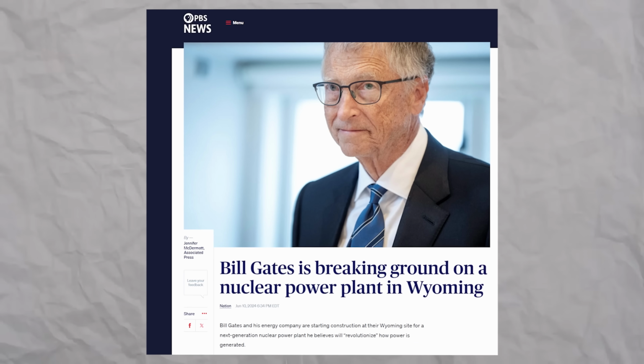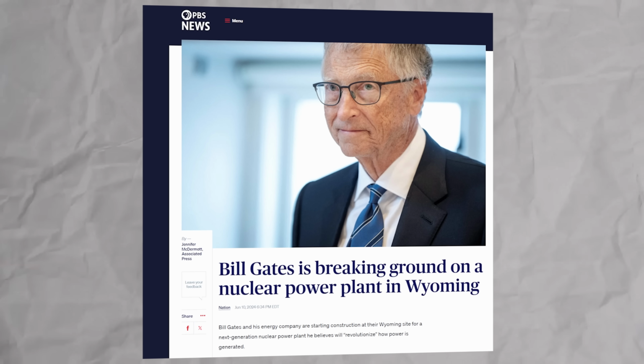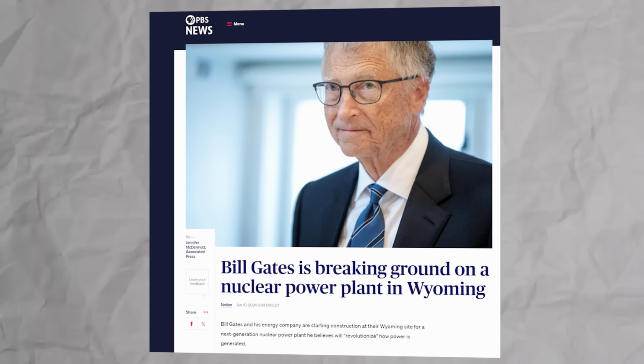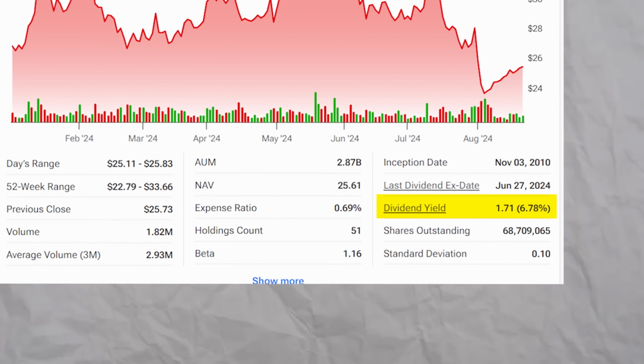There is and will be an overwhelming hunger for more power production, and there are a lot of companies researching new technology for small modular reactors and completely new nuclear technology, including what Bill Gates is investing in. The URA fund has an expense ratio of 0.69%, and the dividend is one of the highest ones at 6.78%.